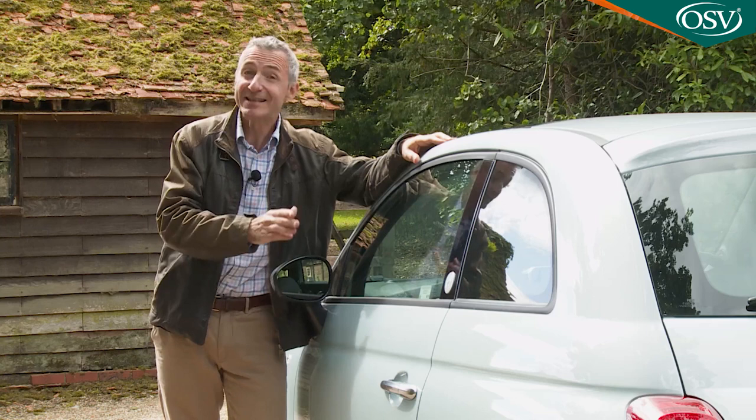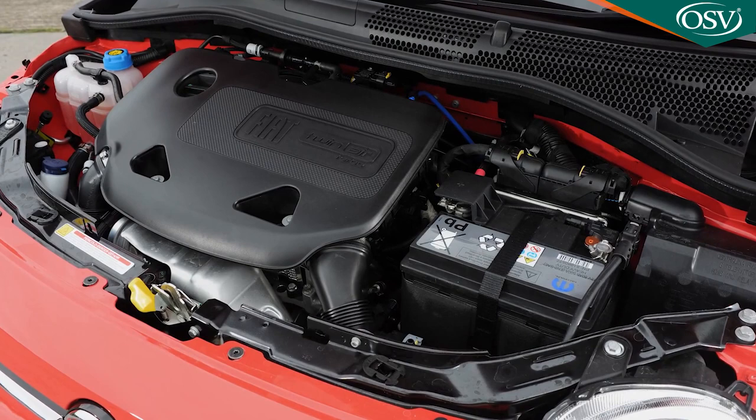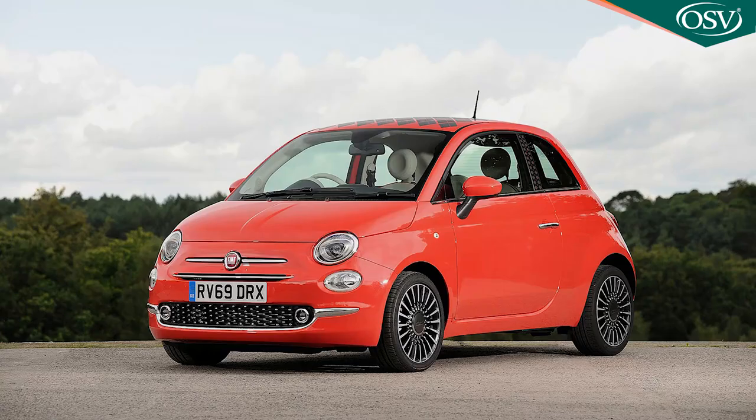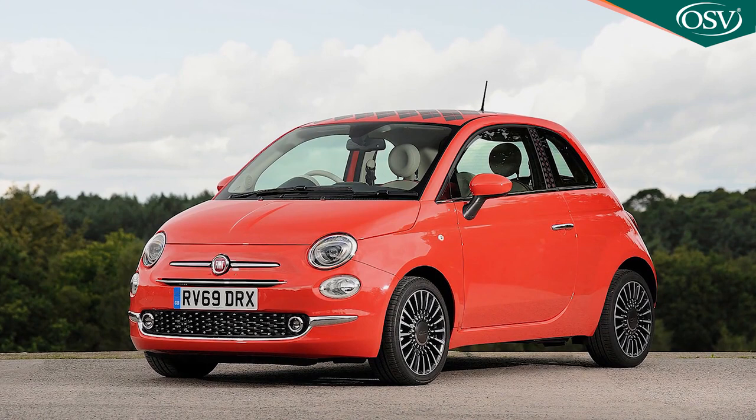Fiat, of course, tweaked with this second generation design over the years. In 2011, we got a clever twin air two cylinder engine that sounded great but never got near its quoted fuel stats. There was a 1.3 litre diesel variant which was introduced, deleted, and then reintroduced again. And in 2015, there was a facelift with over 1,900 changes, most of which you couldn't see, feel, or touch.